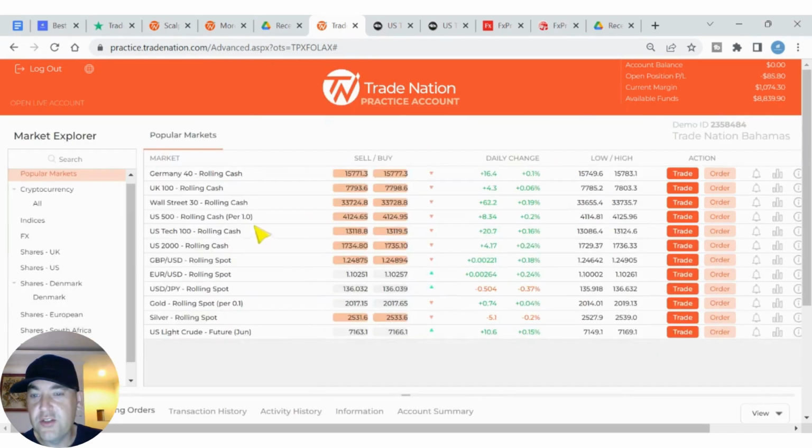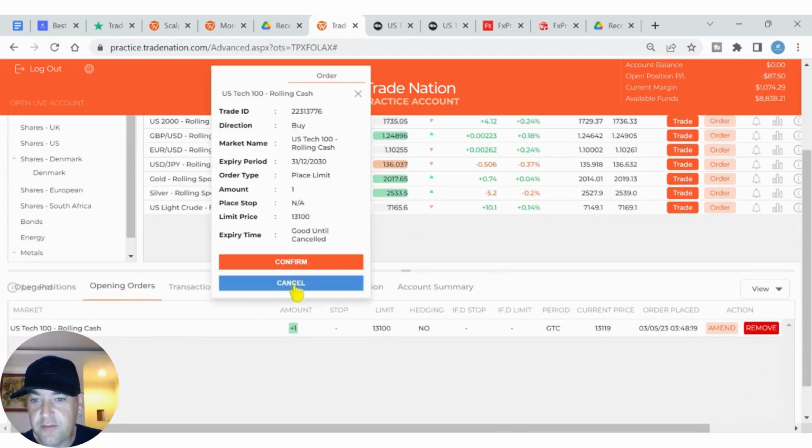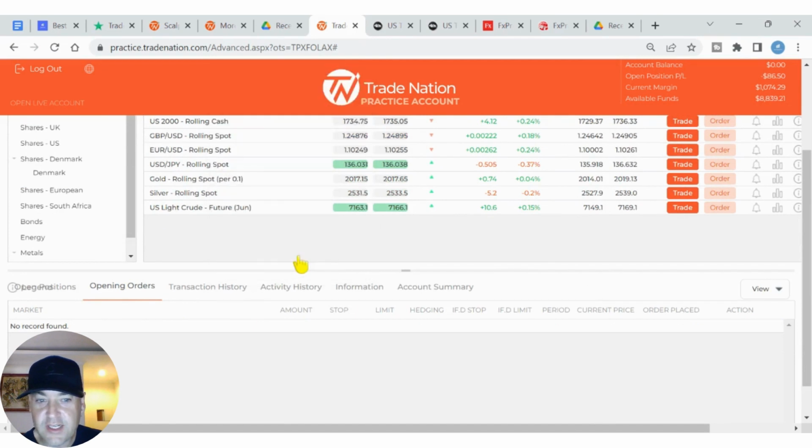Then if you want to close the trades, you can just close them on the chart, or you can come down here to open orders and click remove and confirm and close the trade like that. There's many different ways to close the trade. So that's how easy it is to use, guys.